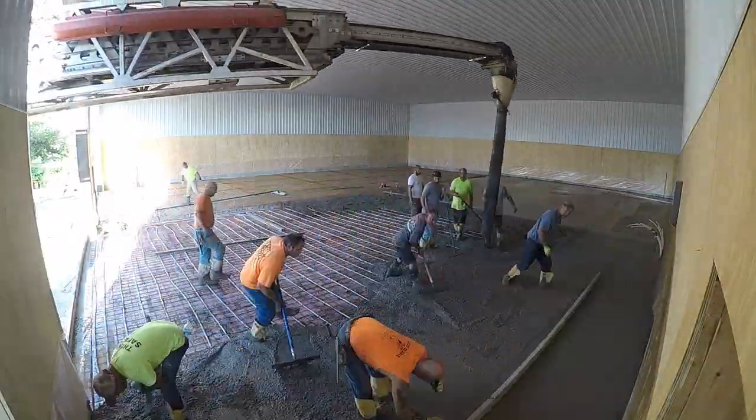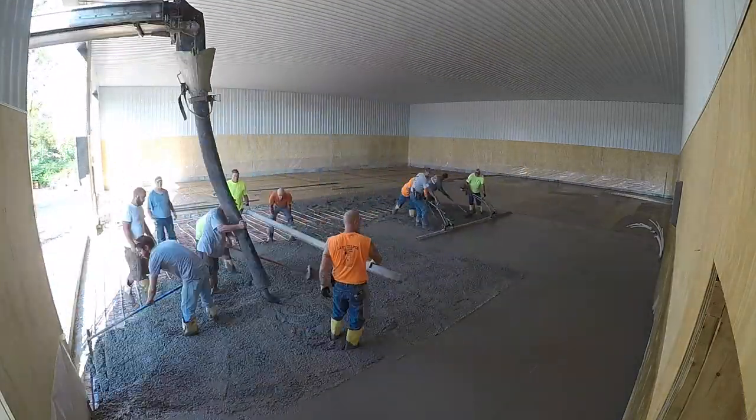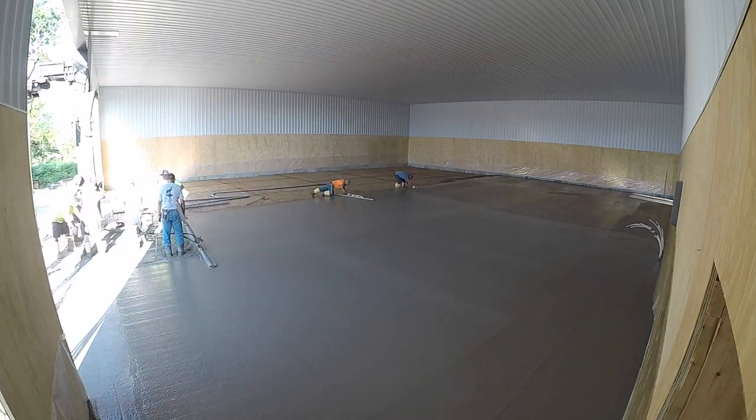Very cool. You can see behind me, we've got a pump truck going in, and we've got about 100-some yards of concrete getting poured. So that is pretty exciting. Got a lot of guys around here. I'm going to go ahead and set my GoPro up. They've already got a couple trucks unloaded. Got the first 25% of the building floor poured, but I'll go ahead and set my camera up. Hopefully we can capture a little bit of the rest of this.